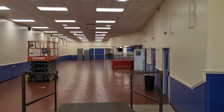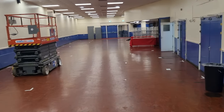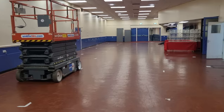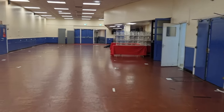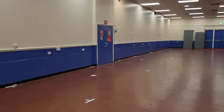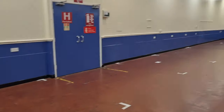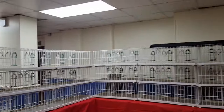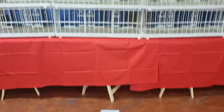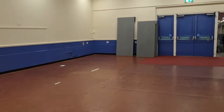So in here, this is the ice lounge, or that's what Ian told us it was called, he's not sure. There are stalls going to be either side in here. There is already one set up there with all their bird cages on it. Like I say, the stalls either side. This one's already set up down here, which is Royal Oak Lofts. And then some more this side.